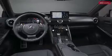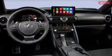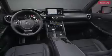Inside, meanwhile, occupants are greeted by F Sport Performance badging on the heated, leather-wrapped steering wheel and door sill scuff plates. Upon turning the car on, the driver is treated to an LX500 exclusive startup animation in the instrument cluster. Drivers will also be able to select between a number of drive modes.